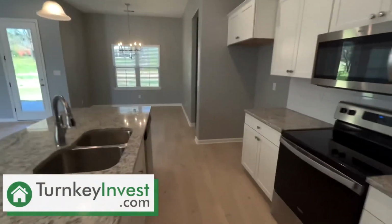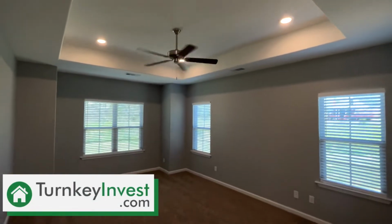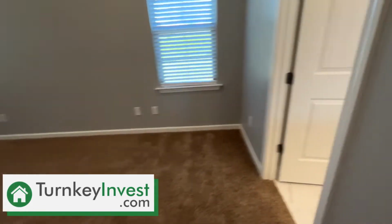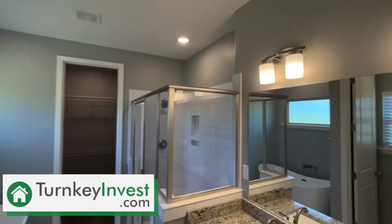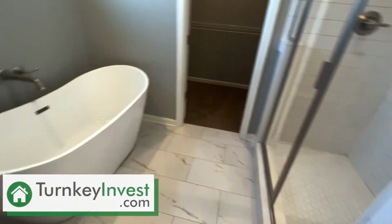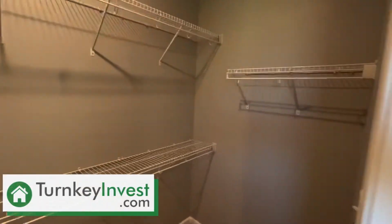Let's work our way past the kitchen and entertaining area into the primary bedroom. Primary bedroom is large. It includes a tray ceiling, recessed lighting, large enough for any king size bed, 2 nightstands and a dresser. And then of course your primary bathroom, you have double sinks with granite countertops, upgraded lighting fixtures, and an amazing tile shower. That tile shower, on the other side, we have your 5-foot clawfoot tub, modern clawfoot tub. The toilet has its own room, and then a large walk-in closet with plenty of shelving.